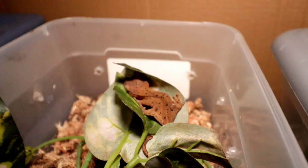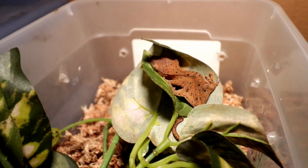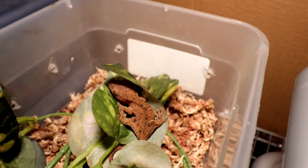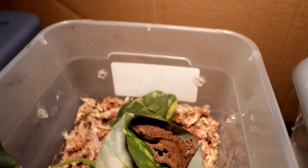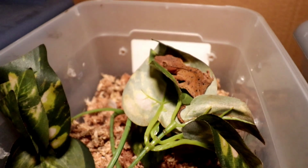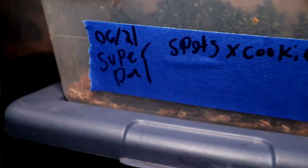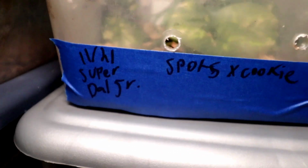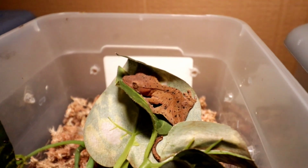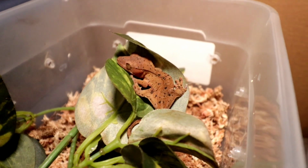However, the best runner-up is going to be this guy right here. This is one of our late 2021 babies, still at pretty much half the size of the one we just looked at, but look at all those dots going on right now. This one, when it gets to the size of the one we just previously saw, might be the usurper, which is why we have them listed as Super Dal and then Super Dal Jr. Which one will be the best? It's up to decide on when they both become adults, but this guy's also looking absolutely stunning with all those spots.